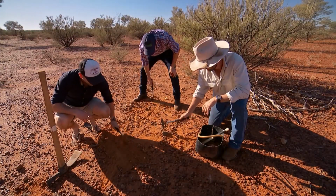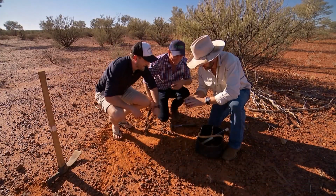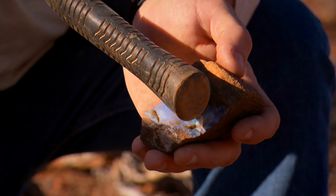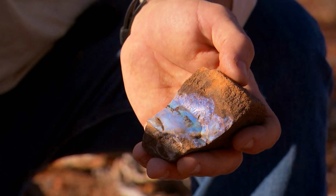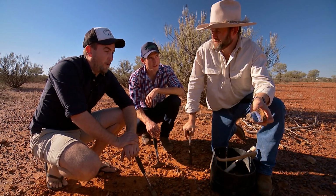There's one there, boys. This one there looks all right. Oh, yeah. That's not a bad little specimen piece, that one. We've got a nice bit of electric green running through. How much would that be worth? Oh, in today's terms, probably a new car or something like that. A new car. Yeah, a good new car out of that.